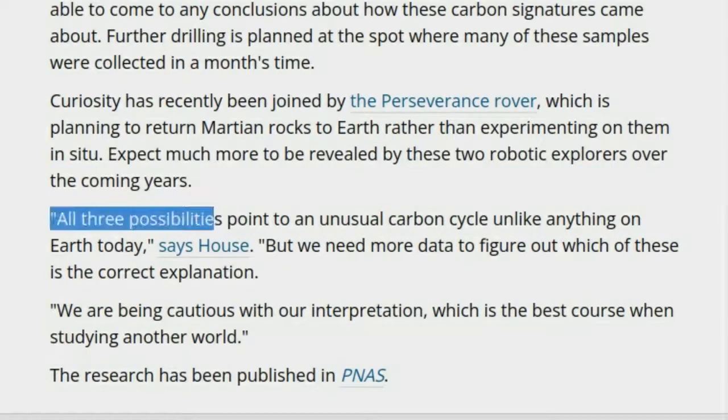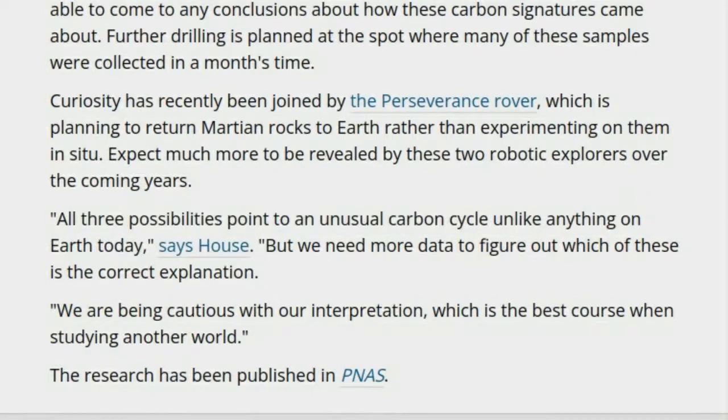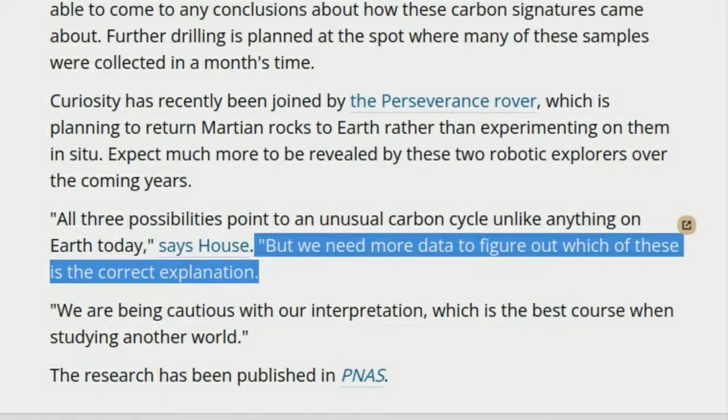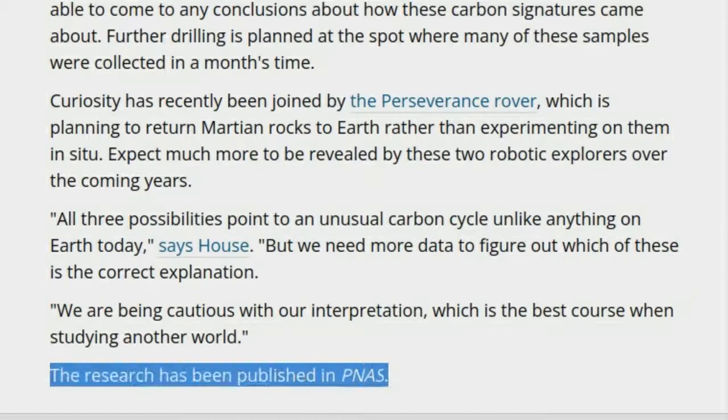All 3 possibilities point to an unusual carbon cycle unlike anything on Earth today, says House. But we need more data to figure out which of these is the correct explanation. We are being cautious with our interpretation, which is the best course when studying another world. The research has been published in PNAS.